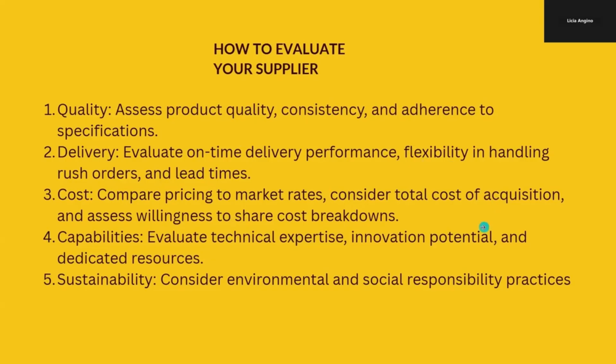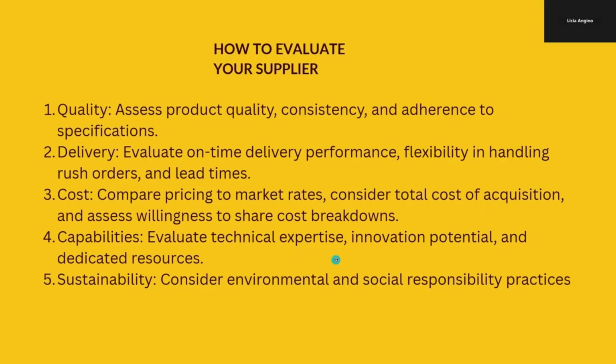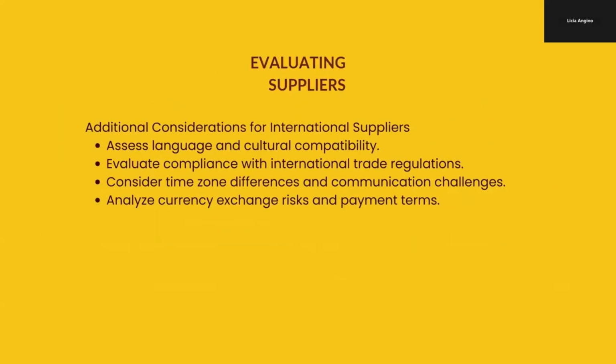Cost: compare pricing to market rates, consider total cost of acquisition, and assess willingness to share cost breakdowns. And then evaluate technical expertise, innovation potential, and dedicated resources. Sustainability: consider environmental and social responsibility practices.